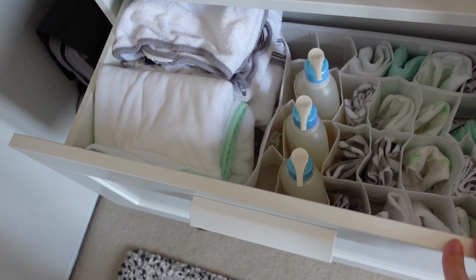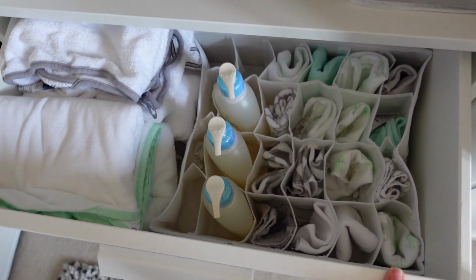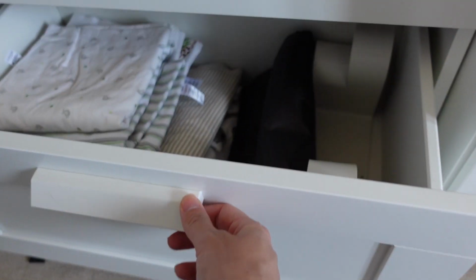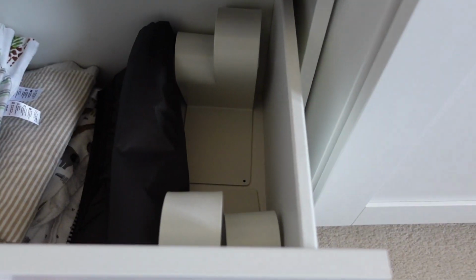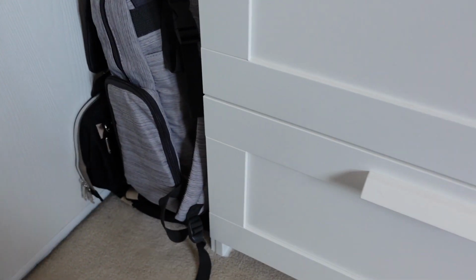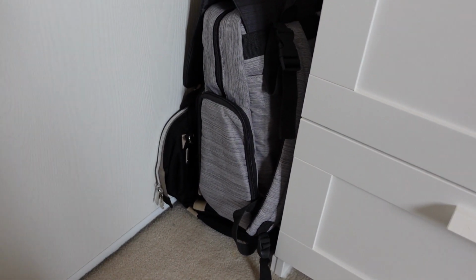So I've got some towels, baby shampoo, face cloths. Like I said, I probably bought way too many of those. It's fine. And then down here, receiving blankets and an extra portable change pad for a diaper bag. Over here we've got two of our diaper bags. I've got one that is already packed and I'll show you what's in there later. But I've got those stored there.